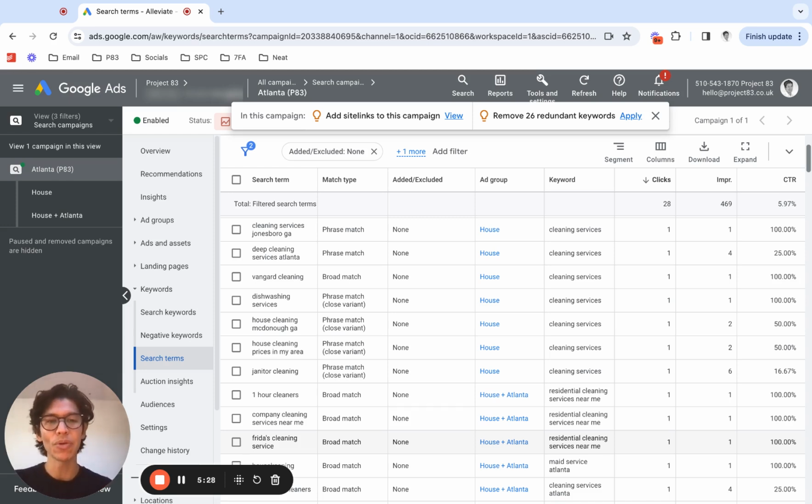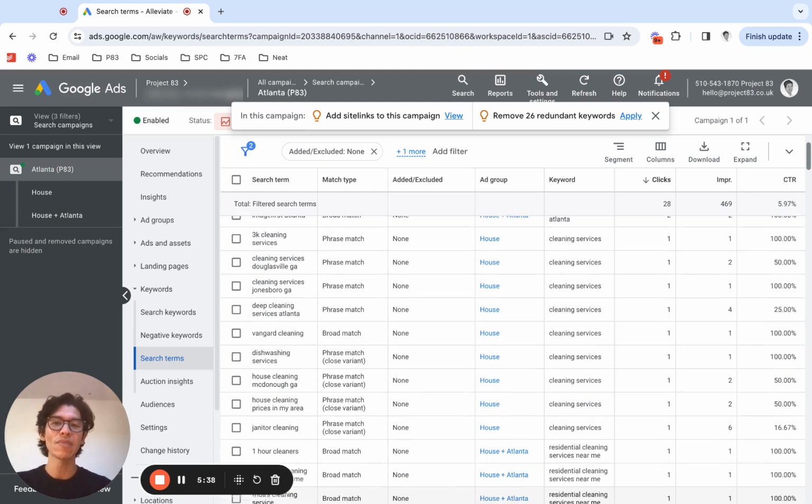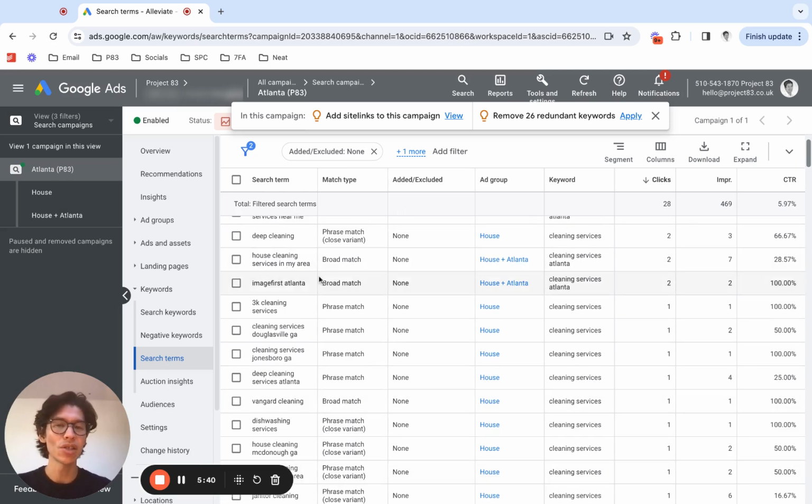So in all those examples, the likelihood of that person searching for Frida's cleaning services, coming across our ad, clicking on it, and then becoming a client is going to be a lot less than someone who searches for, say, house cleaning services in my area. So this type of search is a much colder search. What I mean is they're not leaning towards any particular company or competitor. So they're open to what we offer, and if we sell them well enough on the phone, they'll become a client, and then that is job done.